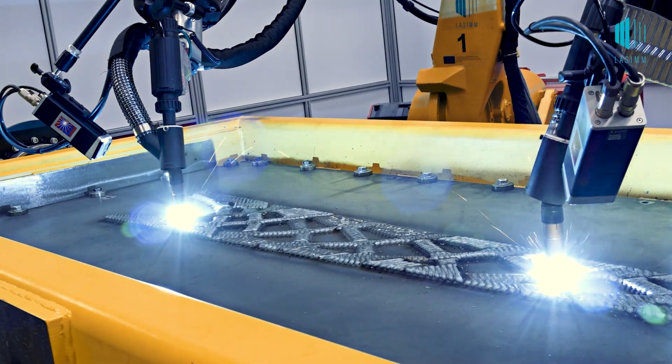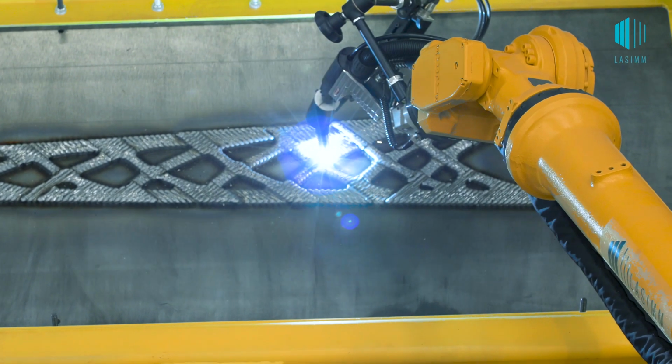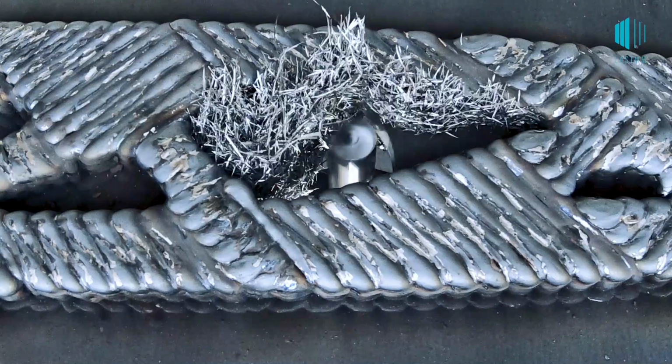If you want to make a one-off component, additive is a very productive way to make the one-off. The technology involved in this project will be disruptive to the industry because it will save time, money, waste. Here you produce just what you need and remove very little.